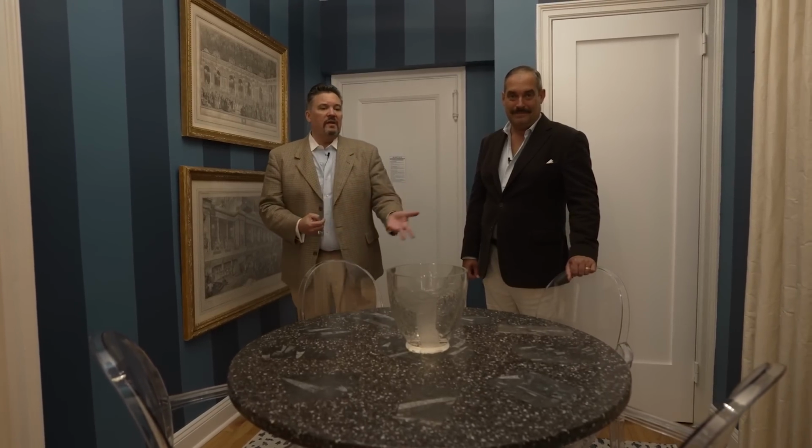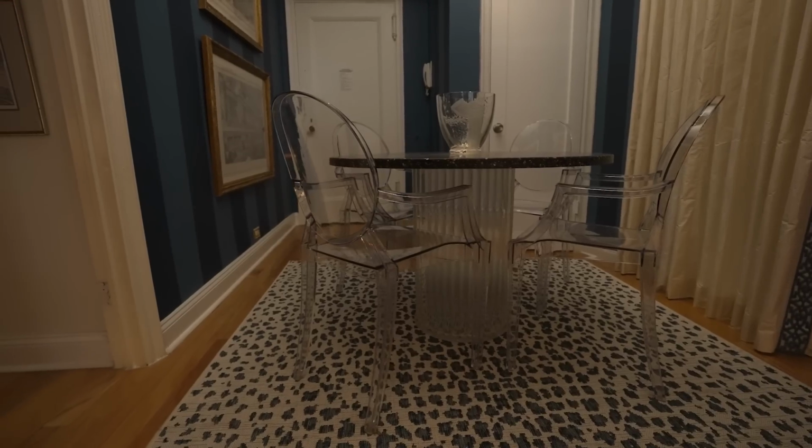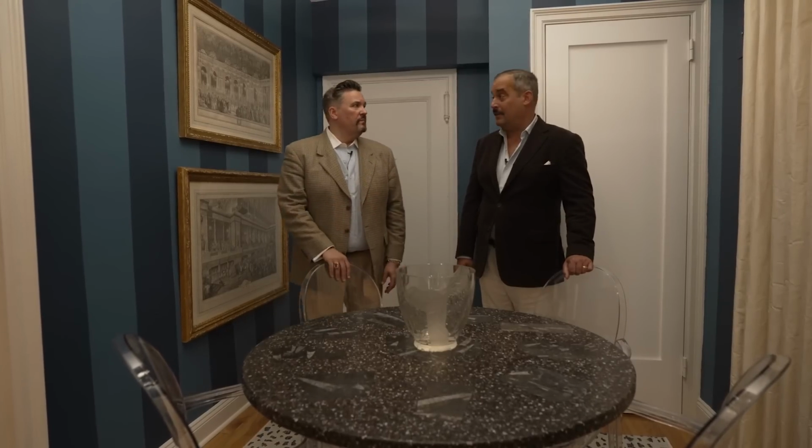So if we were to have a dozen people here for cocktails, we could have a floral arrangement in here and have some hors d'oeuvres on this, and people can very freely walk through here and be served drinks and whatnot. And comfort is key.